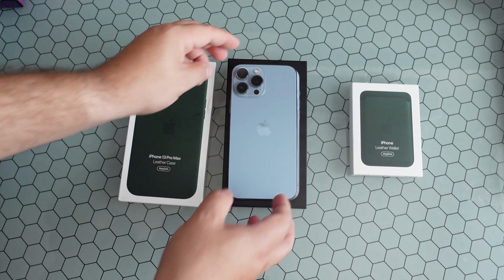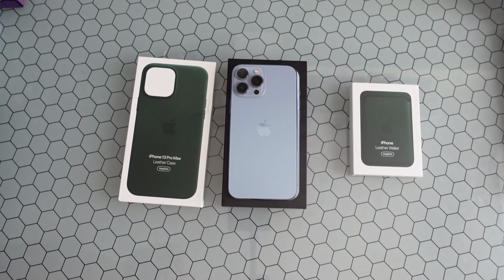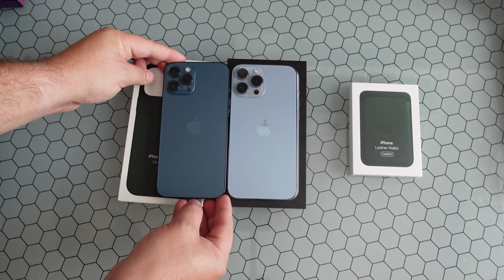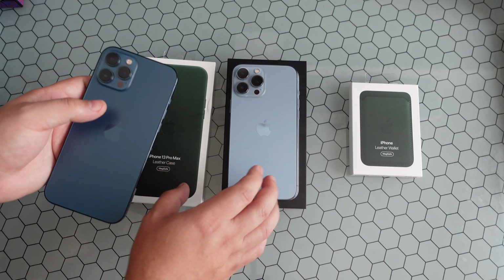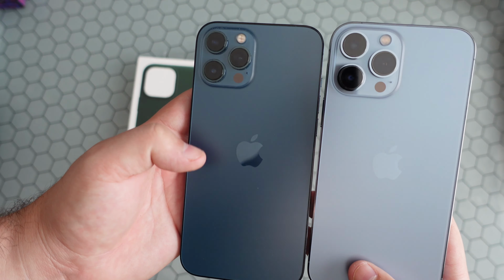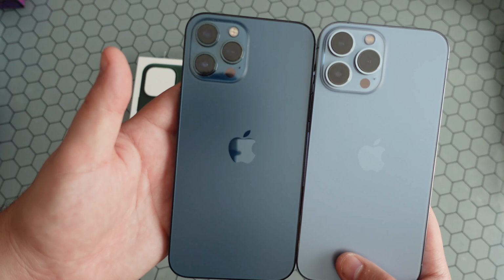I actually do have my regular 12 Pro Max from last year right over here, and you can see just the difference in that color. I don't know, I really thought this darker blue last year was the way to go, but I do like this lighter one for sure.